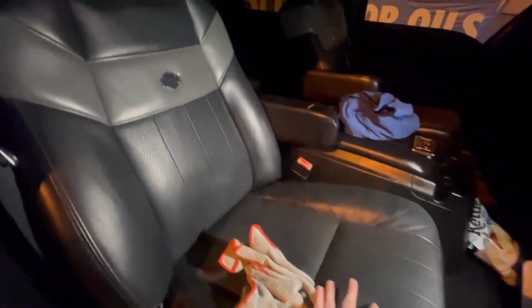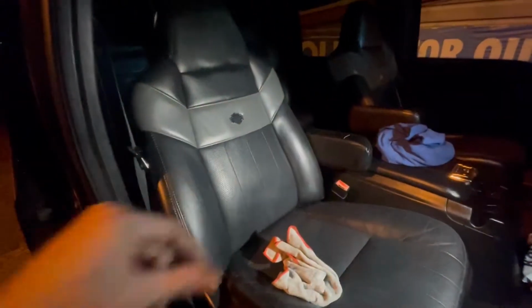We'll go ahead and clean the bottom of the seat real quick, clean this armrest, and go for the next part, and we'll jump back in whenever I'm about to coat it.